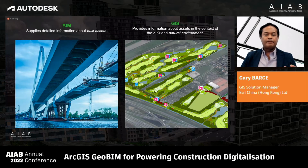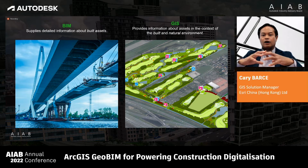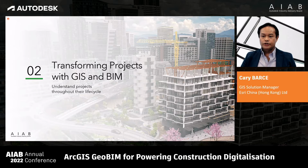So, there is a very big difference between what we do in GIS and what we do in BIM. In BIM, as you can see on the screen, the focus is on the detailed asset information about the assets. And in GIS, we provide information about the assets in the context of the already built and the natural environment, the surrounding environment. So how do we marry these two disciplines together, GIS and BIM, and how do we transfer the whole process?